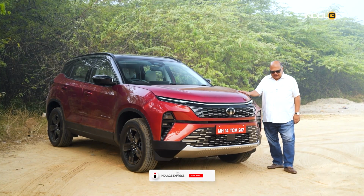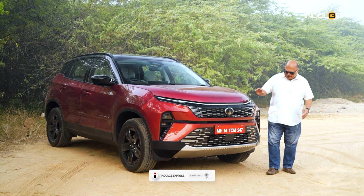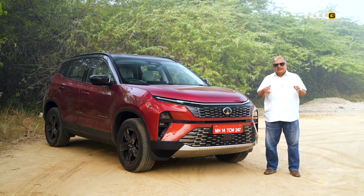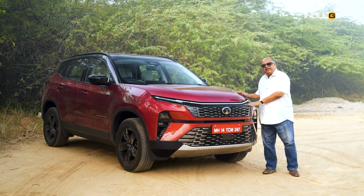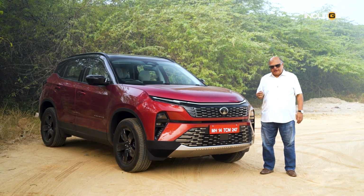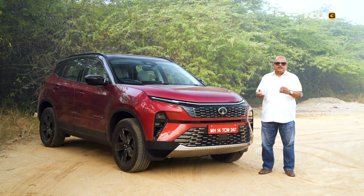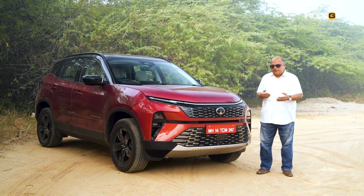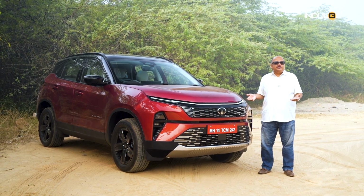So there you have it. As I keep on saying, we have now driven the car. We have done the exteriors, the interiors. What are your first impressions? I would love to hear from you. I personally liked it because I thought that the petrol engine sounds throaty, goes well, has amazing refinement. But of course, we cannot talk about the fuel efficiency at this point in time. We haven't driven it long enough. But hey, it's a car that ticks almost all the boxes.